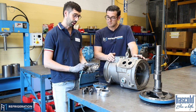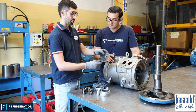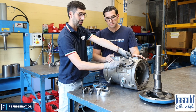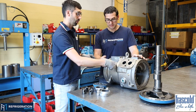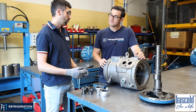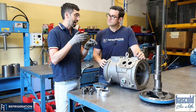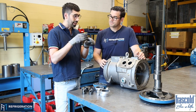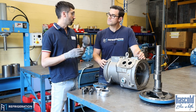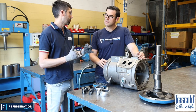One good example is, again, the breakage of the suction reed valve. If you break a suction reed valve, where is the debris located? Here, just near this hole, just near this channel. And what do we have at the end of this channel? The motor, the stator and the windings. So if metallic debris can reach the windings, it can start to hammer inside the turbulences. It can hammer a little bit, wear the insulation of the wires on the windings, and you can suffer both grounding and short circuit.